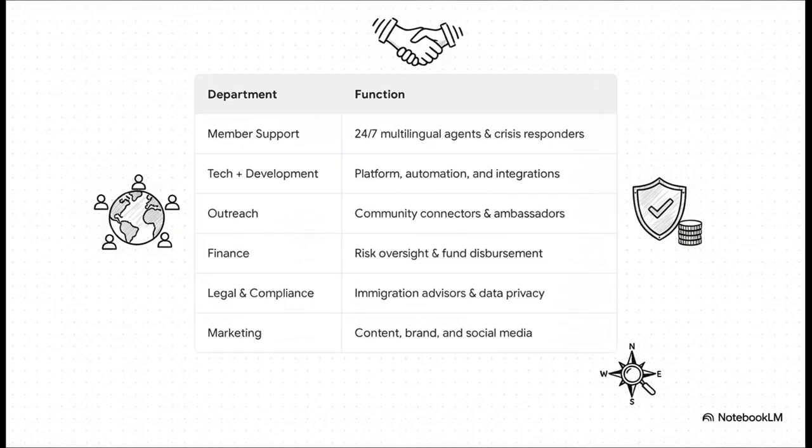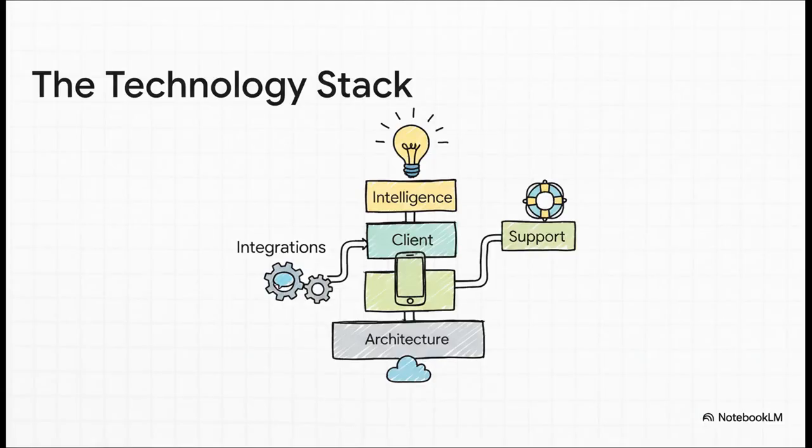And of course, an operation like this needs a dedicated team. You can see the core departments right here. You've got everything from the multilingual support agents on the front lines to the tech team building the platform and the finance and legal experts making sure everything is handled correctly and responsibly. Now, on the tech side, the whole platform is designed to be modern, secure, and ready to scale. That means it's built to handle a ton of growth without crashing, and, really importantly, to keep all that member data safe. And here's a smart move. It integrates with tools people already use every day, like WhatsApp, to make talking to them completely seamless.